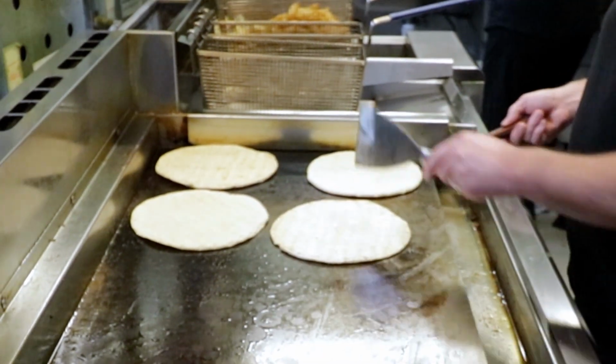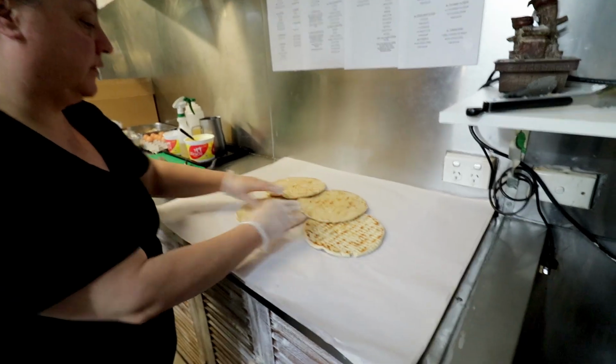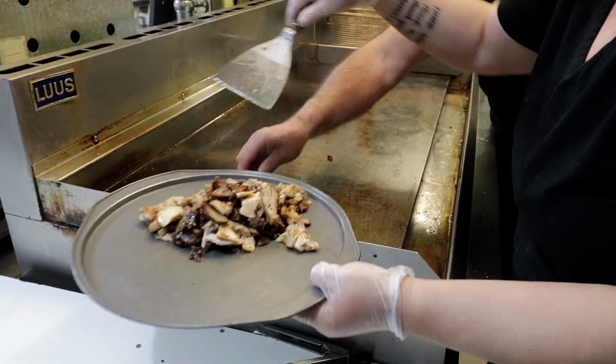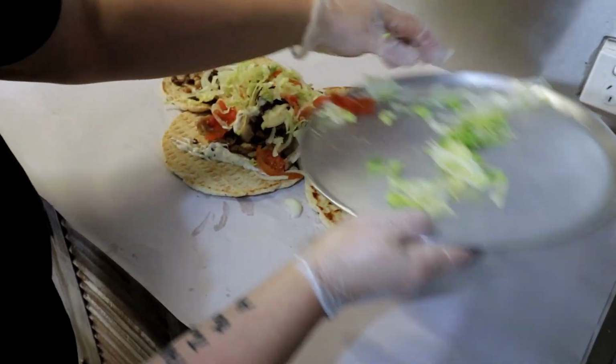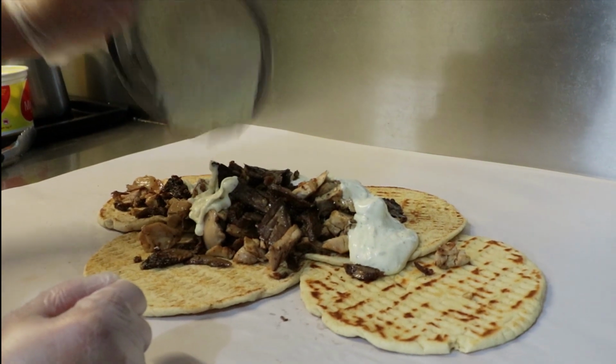In this food adventure, I'm taking on a giant Greek Souvlaki challenge, which uses multiple pita breads as the base. Then it's filled with things like grass-fed lamb and chicken, as well as some vegetables including lettuce, tomatoes, and onions. And of course, you can't forget about that all-important tzatziki sauce.